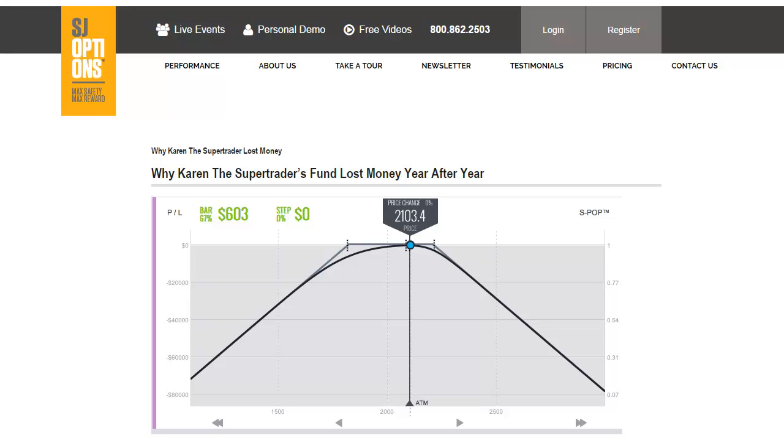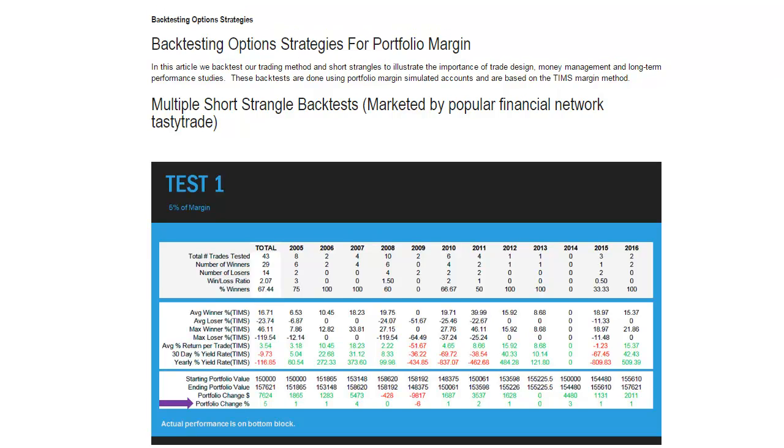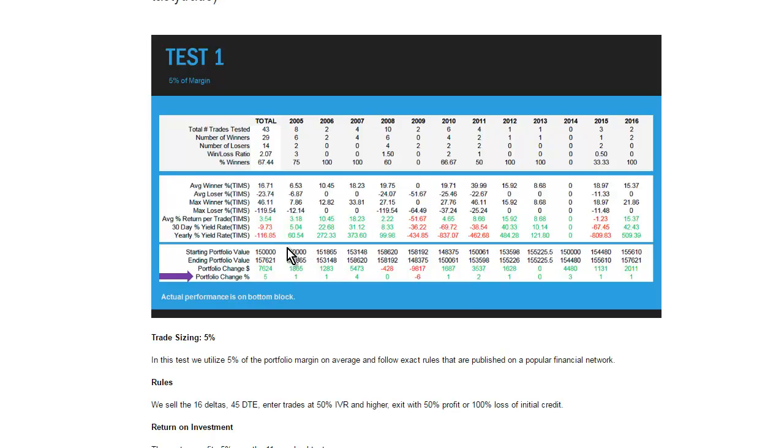And again, we can look at those. We did a few different back tests, and there's one here. Again, on the website, you can find this. It's in an article. In this test, we used 5% of the margin, and then we followed the rules that were given by the Tasty Trade Network. They're posted in here somewhere. After a complete 11-year back test, it increased the portfolio by 5%.